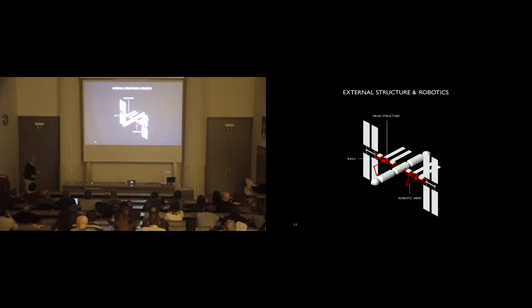You have external structure and robotics, very critical for accessing the equipment that's outside the station on the structure, whether that's solar arrays or thermal radiators, scientific experiments. You need a railway system, if you like, with a robotic arm and a traveler to move equipment and people and astronauts up and down the structure.